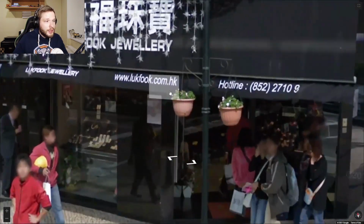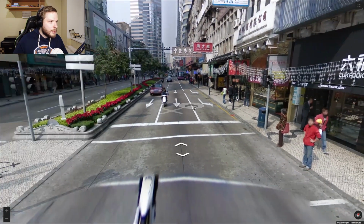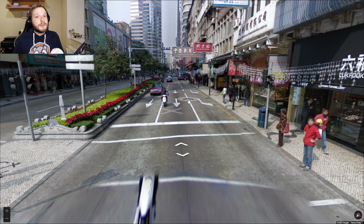Also, keep in mind, in Macau, you might see the Hong Kong domain names. So you might not rely on it if you see that domain name. The big difference between Macau and Hong Kong are the license plates.